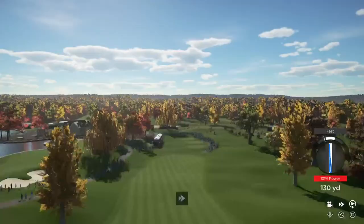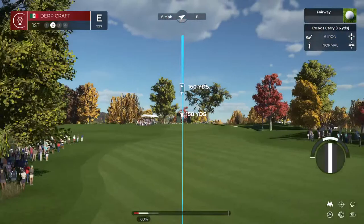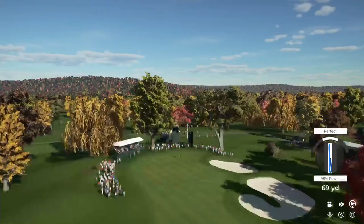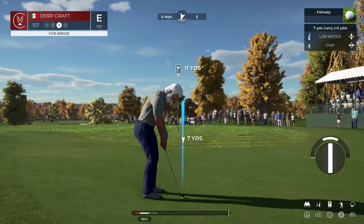That swing reminded me of smooth jazz. Great rhythm. Rich, what kind of mojo do you think this player's got after winning in their last start? This player has more confidence, I believe, than any other player in the field at the moment. This should be another good week for him. This would be a great up and down from this spot.